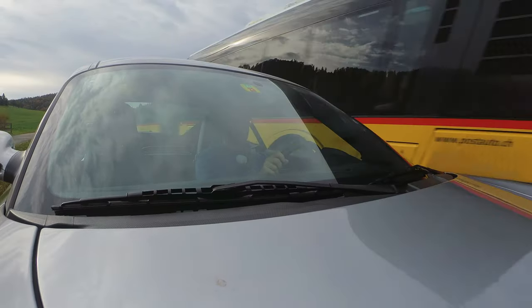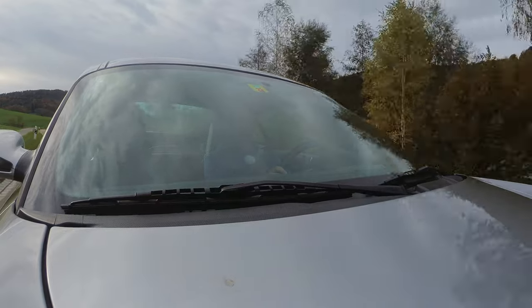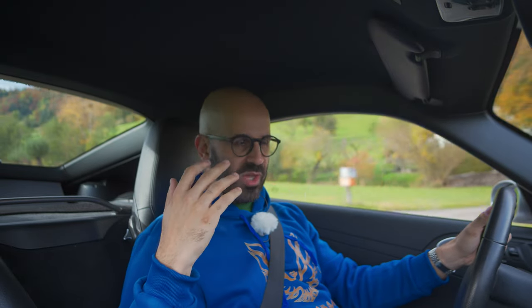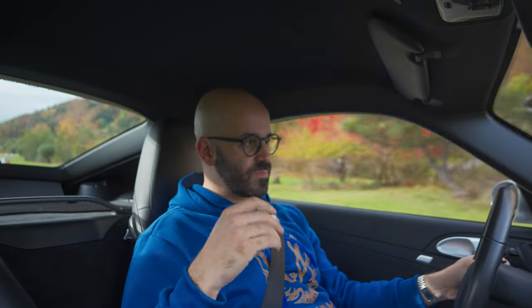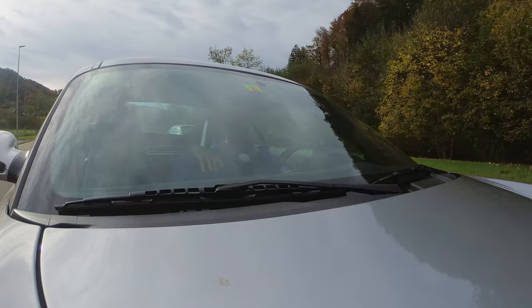But handling wise, the car feels very solid. I'm not somebody who talks a lot about steering, but the steering really feels great. And it basically goes really where you want it. And you can feel that the car is mid-engine, because at some point, the car just sort of turns around its center line. It's a very weird feeling, but you get used to it, because usually the center of gravity in a car is not that central to the car.